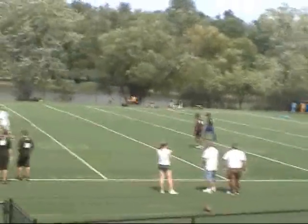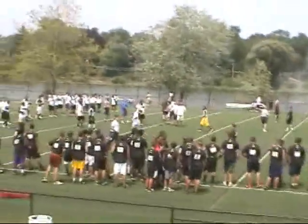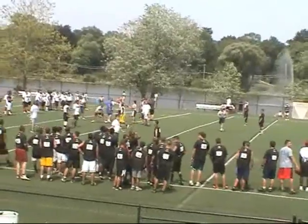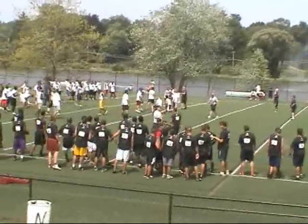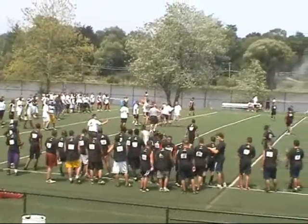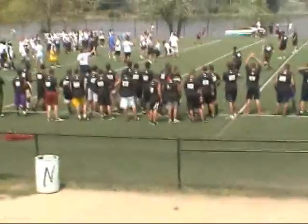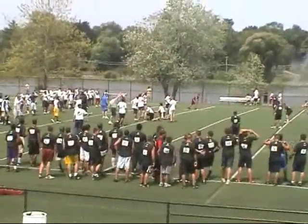Nice break up there by the defensive back. Yeah, that was a nice play. It was a nice drop back by the quarterback. He threw a bullet, and the DB just hopped right in front of him. Yes. So funny, so tough. The formation.